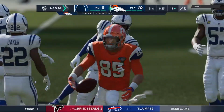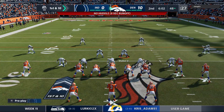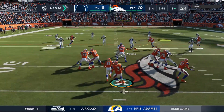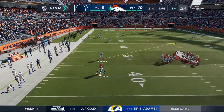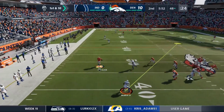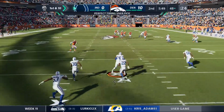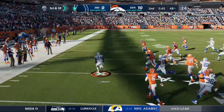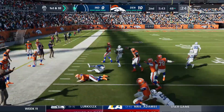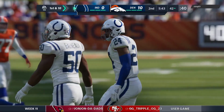He'll get that complete to Alberto. And he'll be taken down, but not before he works it past the 50. The drive starting play, a good one. Give him 19. Dancing to his left. Now he'll go deep down the middle. And they will finally get him as he's all the way down near the 40-yard line.